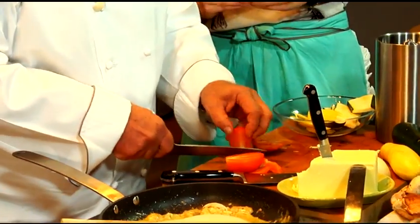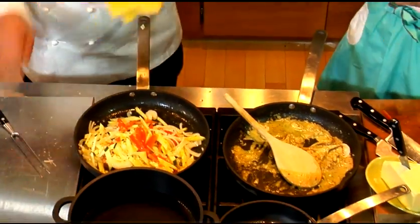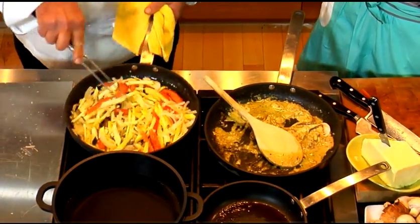You want to do that? Like so. Here we go. Look at that. It's almost ready to get the linguine into it.